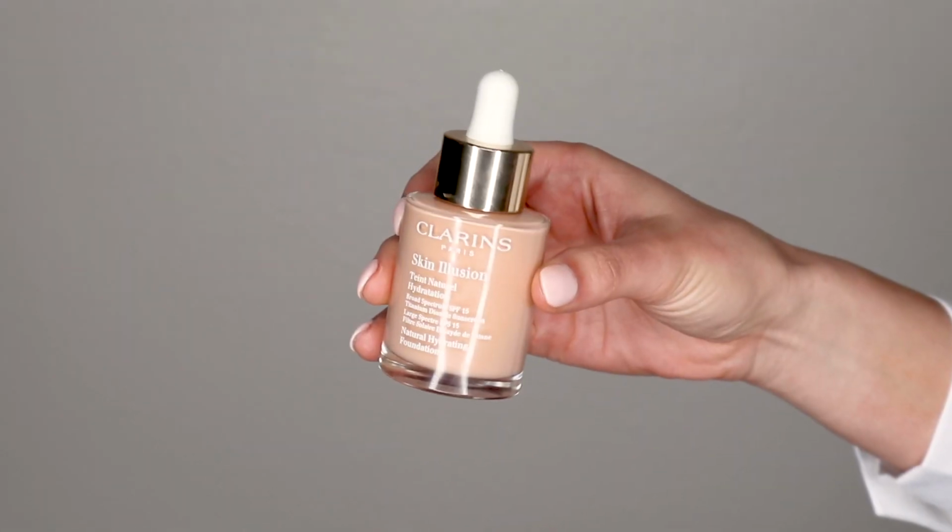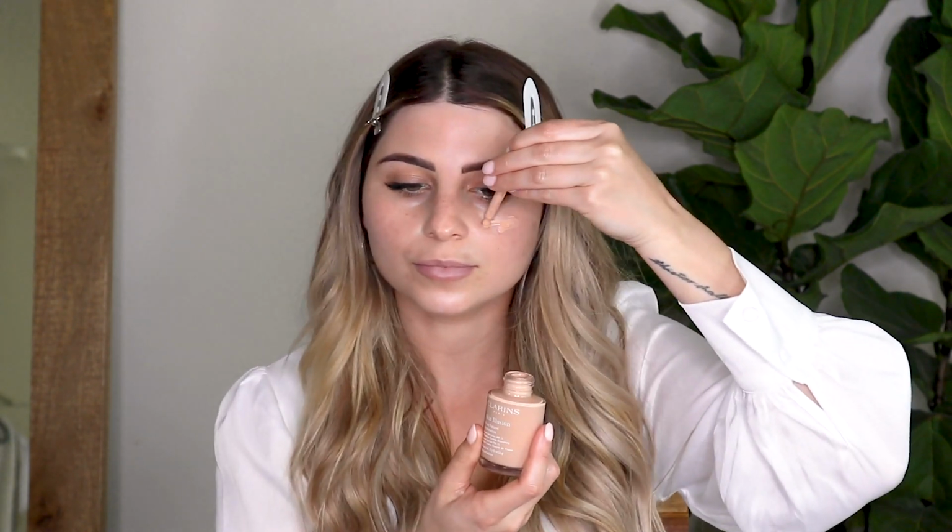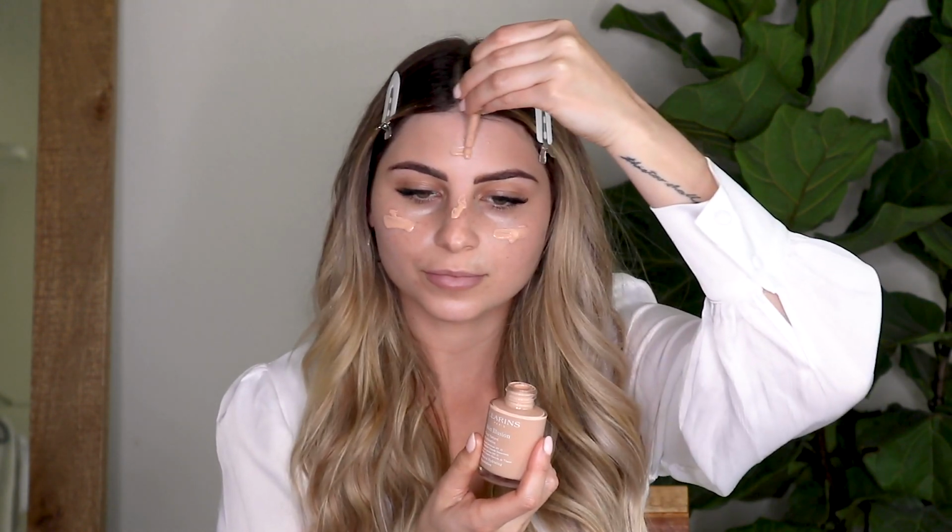So for my second step, I'm going to be using Clarins Skin Illusion Foundation in the color Beige 107. I absolutely love this product because it has a serum-like texture, so it really maintains that bare skin effect. I also love it because it has an SPF of 15, so it does help protect your skin while giving you a full coverage look.